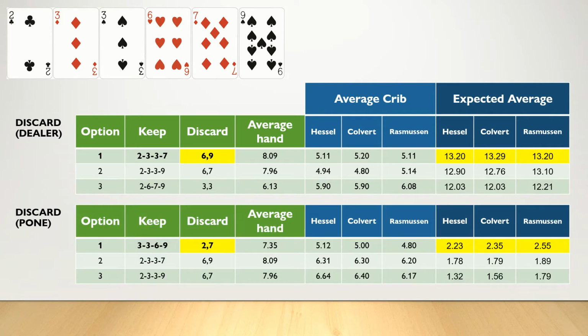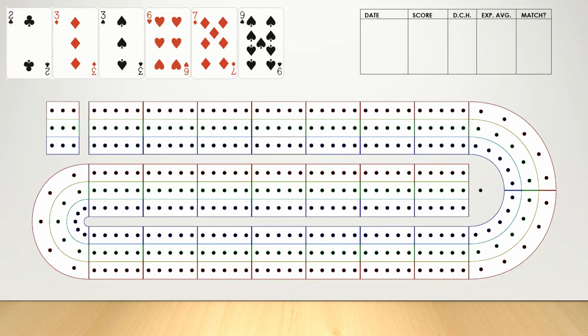As non-dealer, the mathematically optimal discard choice is 2-7, so this would be the optimal discard to your opponent's crib hand. And I think it's fair to say this seems like a logical choice, even without doing the math. Like I mentioned in episode 1, for an explanation of these numbers and more context on what expected average is, please make sure to check out my video on expected averages. Now, let's take a look at the instances where this hand has been featured on Daily Cribbage Hand, and see how the discard options received the most votes.